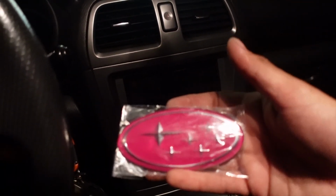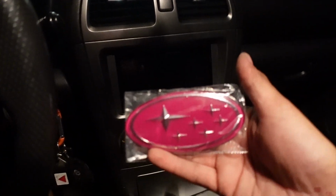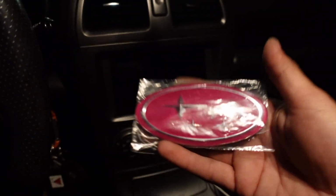I got something very special for the STi. You ready to see it? Ooh, the OG JDM badge for the front grille. Something I really wanted, and I finally found one, so I ordered it. And now here we are, about to throw this puppy on the front.